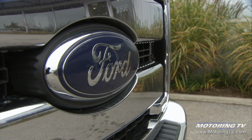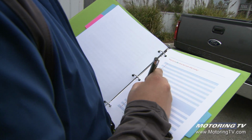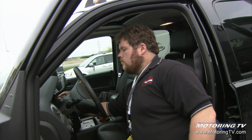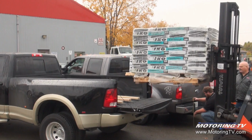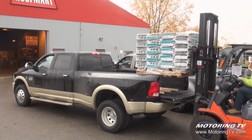We've got Ford, we have the Ram, we have the Silverado. These are the heavyweights within the pickup truck world, and we've stuck the heaviest trailers on them that we can find. These are the big three. These are the only truck manufacturers that make a heavy duty. Toyota and Nissan do not. This is as close to apples and apples as you can get.